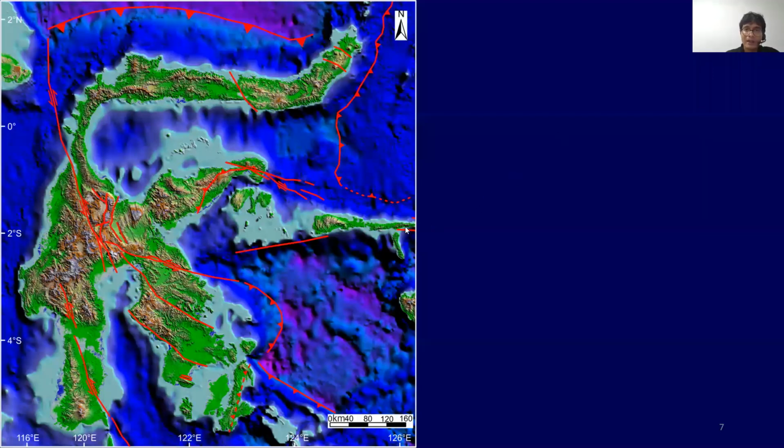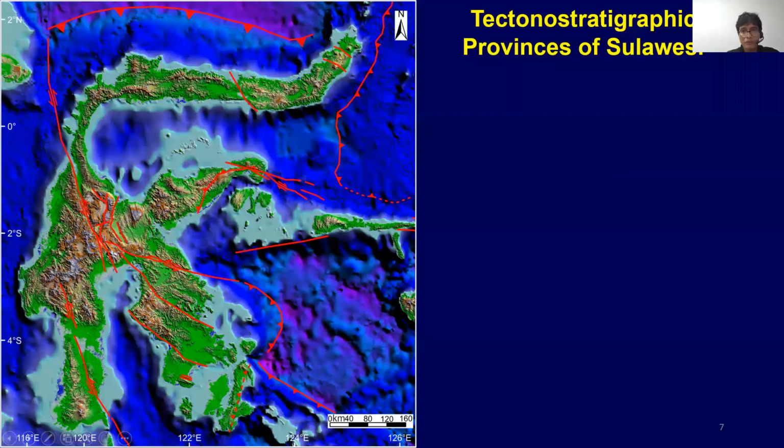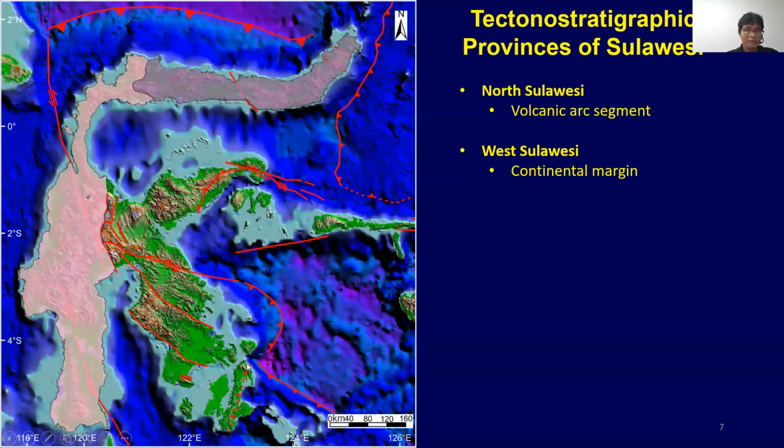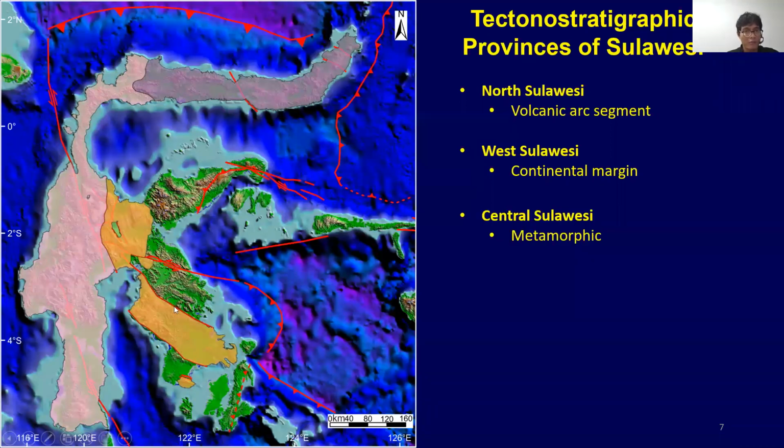And here are the tectonostratigraphic provinces of Sulawesi that we commonly refer to. It consists of North Sulawesi, which is commonly considered a volcanic arc segment. It's quite young, maybe started in the Pliocene, where the North Sulawesi trends formed in the northern part of Sulawesi. And then we also have part of the continental margins, and we have Central Sulawesi here. Central Sulawesi is always considered the Central Sulawesi metamorphic belt, and we will later check whether it has Cretaceous or even younger ages.